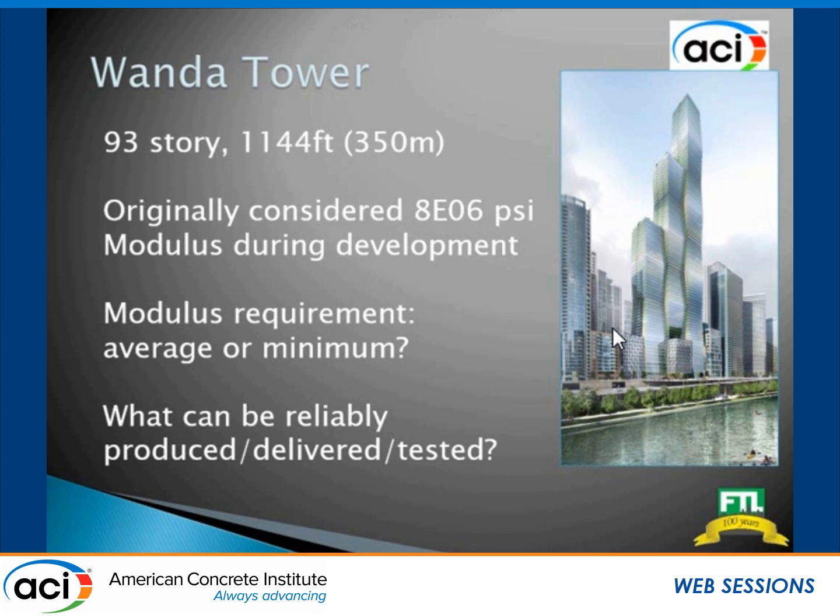And then again, how is it going to be tested? How are those specimens going to be treated after they're cast? All that's going to affect the properties that the client is essentially paying on. If it tests low, you can't really take a core of your high modulus column and try to test the modulus and figure out what it is in place. There really isn't a means to do that, and it's not going to test well.